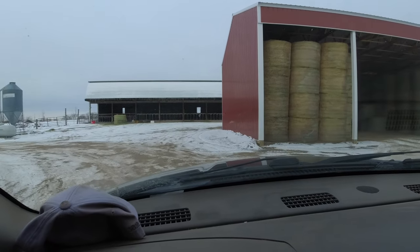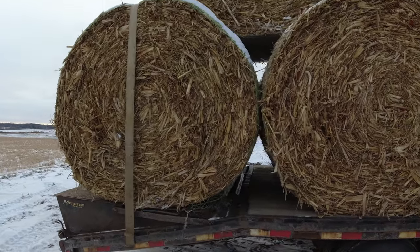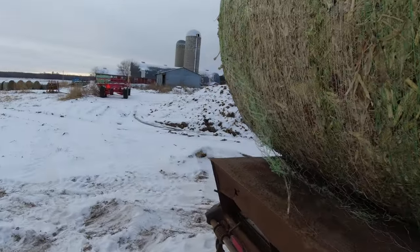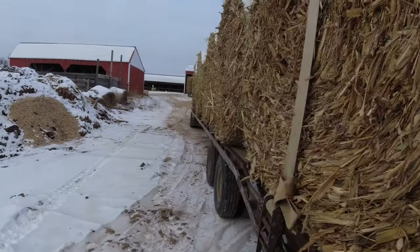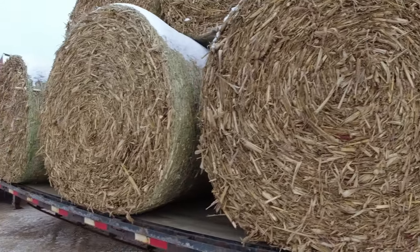Looks like we're not done hauling yet. Well, there's your load of corn stalks. Everything looks good. We're gonna get these to the sale barn, and it's gonna be dark by the time we get home.